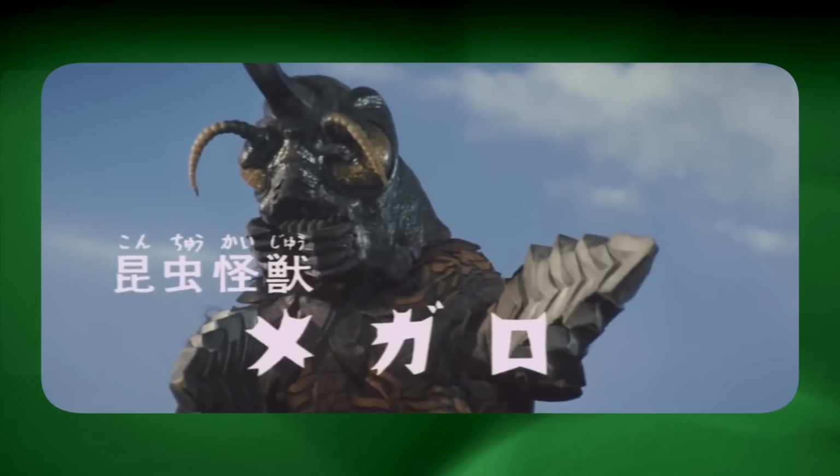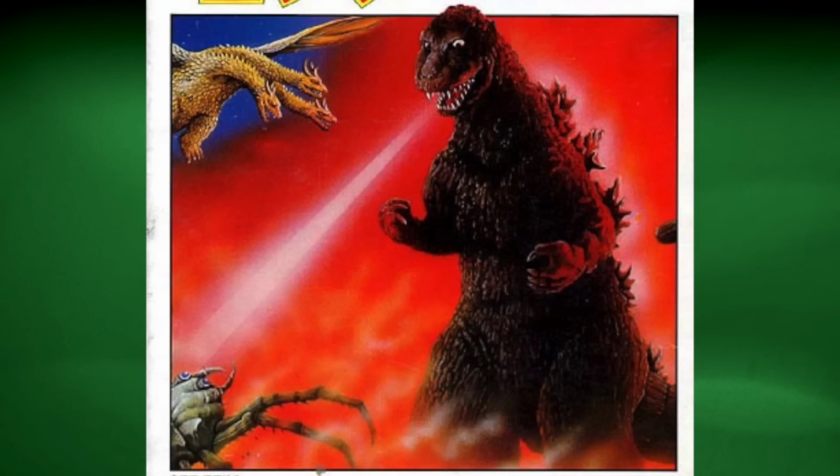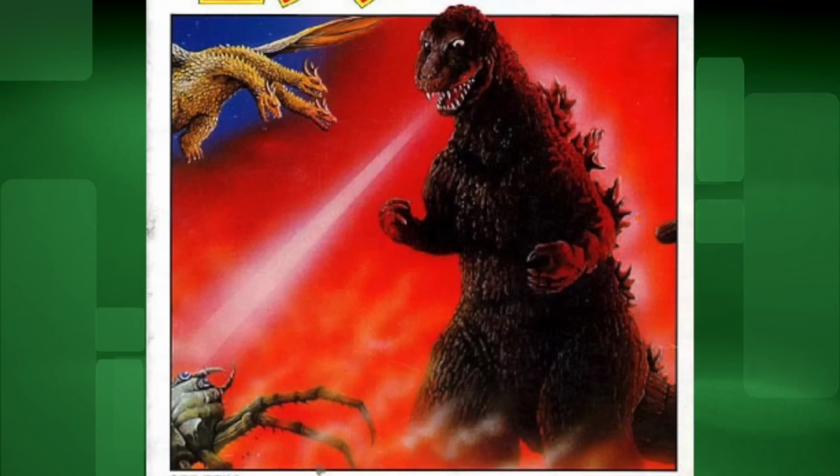Apparently Megalon's the third monster. Either he wasn't cool enough to make the cover, or there clearly was not enough space to include him here. I mean, just look at all this occupied room here. There's no way we can get him in there. I mean, Kumonga down here looks like he's fighting his way just to get in the picture.